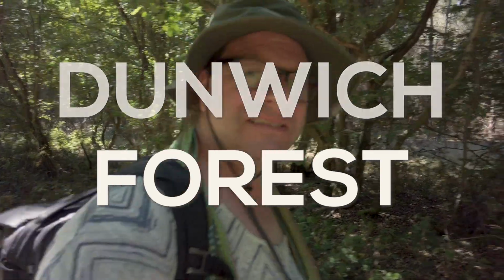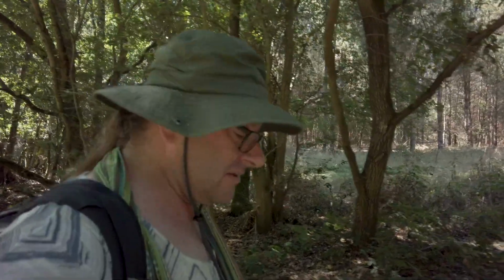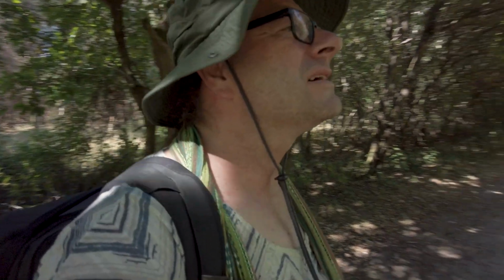This is Dunwich Forest. Never been here before. Driven through the roads around here quite a few times, but never been in the forest. It's a mixture of some oak, quite a lot of oak actually. It's always a dragonfly.